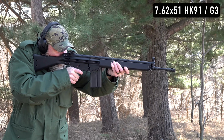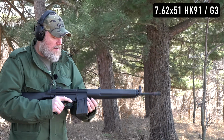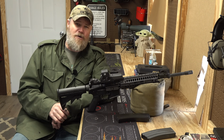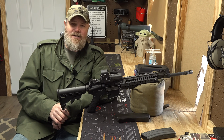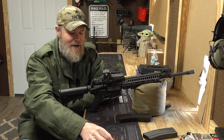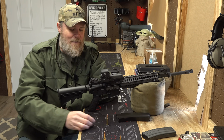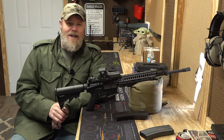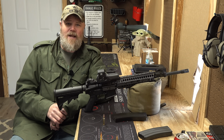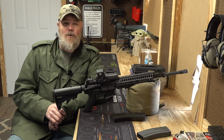But we're also increasing the recoil impulse. We're going back to the G3s and the FALs. They're not going to be controllable for the average troop on full auto. It just doesn't make a whole lot of sense. It would make more sense if the military went back and looked at the 6.8 SPC for their infantry rifles and leave the 6.8 by 51 to the general purpose machine guns. So now, let me show you again.